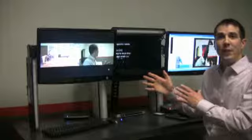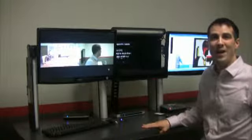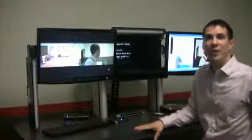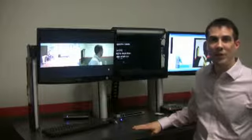On the other side of this particular studio is the connectivity to the WOW box itself, where the audience resides, and you'll be able to see that as the next part of this video presentation.